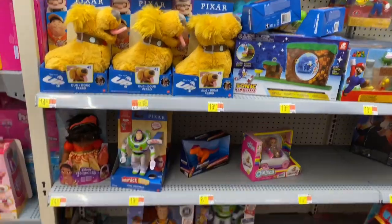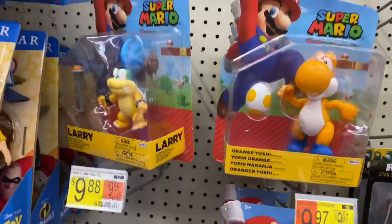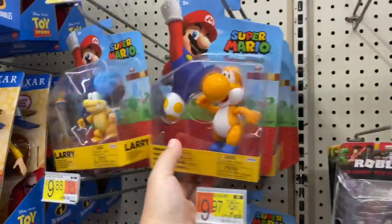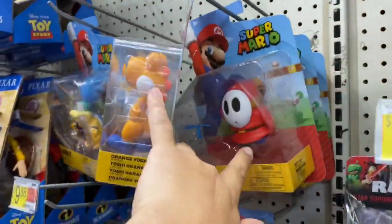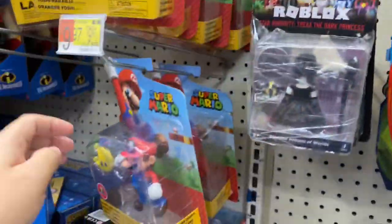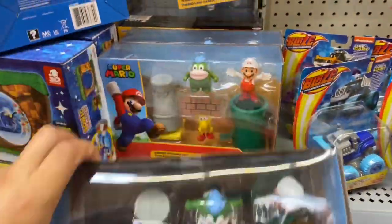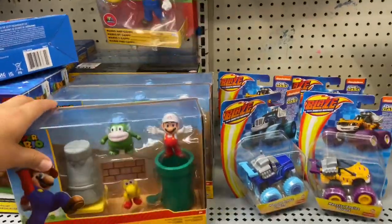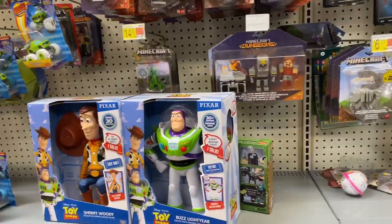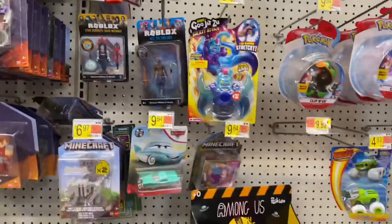So there's a lot of Pixar toys. Mario Brothers stuff is cool. We recently picked up the Bowser's Castle from GameStop. It was only $8. Shy Guy. Hammer Bro. Yes, these are cool. So we're seeing so much stuff we've never seen before at Walmart. Either they're starting to hit already or Houston just got the first shipments or something. I don't know.